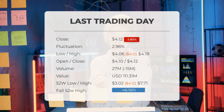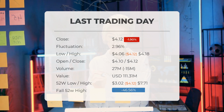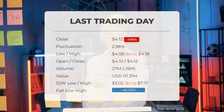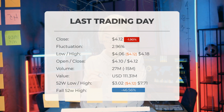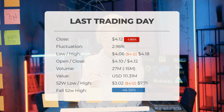Over the past 52 weeks, the highest stock price was $7.71, while the lowest price was $3.02. Currently, the price is 46.56%, or $3.59, below the 52-week high, and 93.85%, or $62.87, below the all-time high on January 11, 2021, when the price reached $66.99.